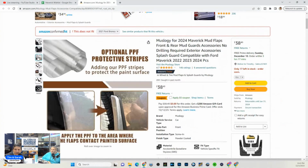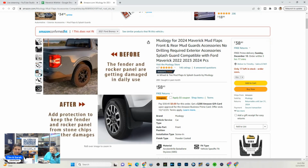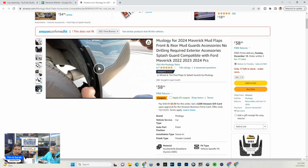They still will not work with your fender flares. I don't like mud flaps. We were talking about mud flaps and fender flares in the community. A lot of them won't work together with your fender flares, and that's about all vehicles. But there you go. That actually looks pretty similar to the Ford one.